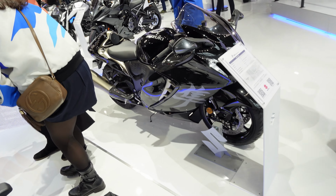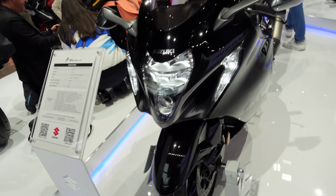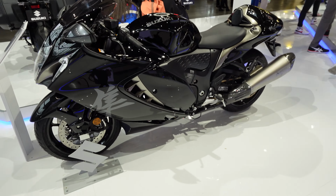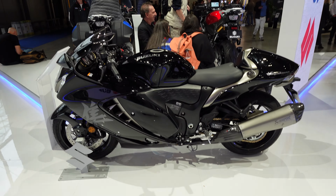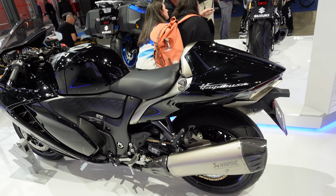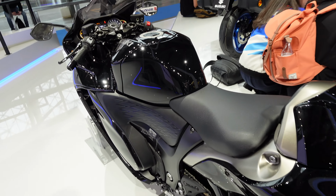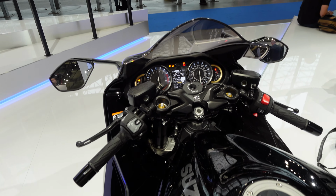This is still hidden away in here, but of course they have a Hayabusa. Last year was their 25th anniversary. This year they're not making a big deal about it. I mean, they are what they are. They are enormous. It is a rocket ship. They are 25 years old, and they kind of look it. I mean, the styling I think has gone by a bit, but still respect to Suzuki for producing such a machine in the first place.